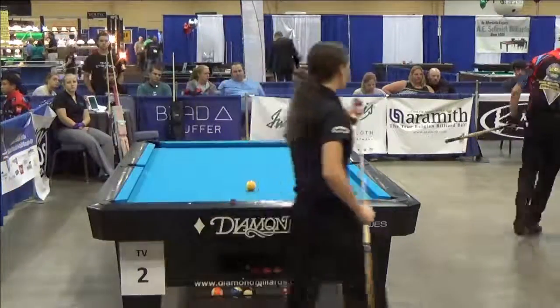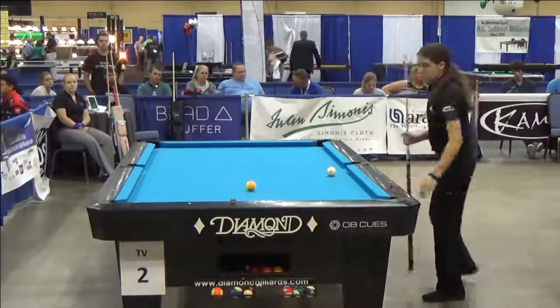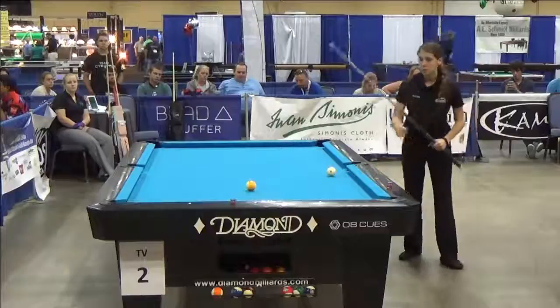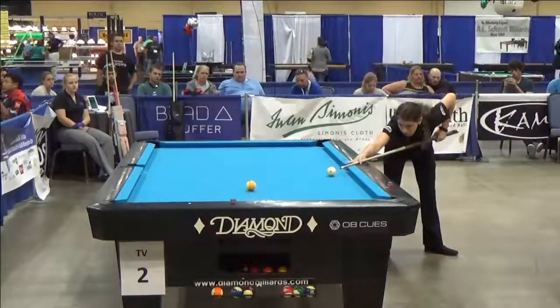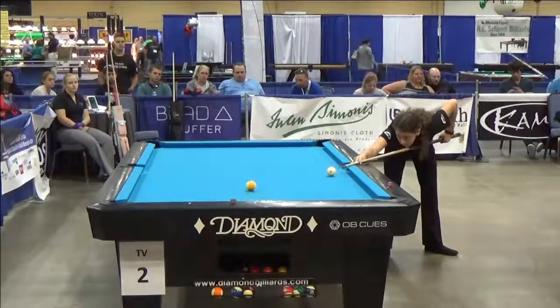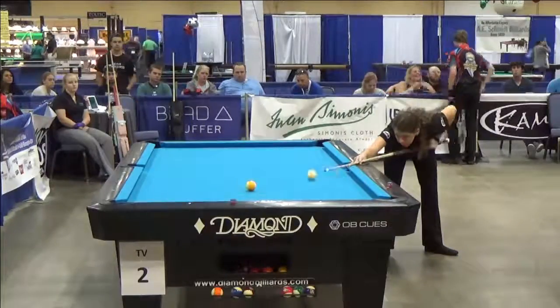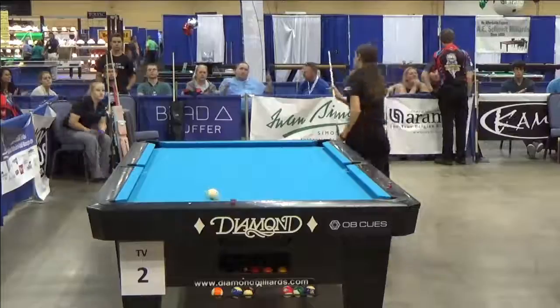And this is her pocket. That's the little pocket close to the rail. We'd like to say this is an easy shot. However, given the scenario, this is the Junior National Championships, and that is her pocket that she's had troubles with. But I think she's going to finish this out. And that was a miss.